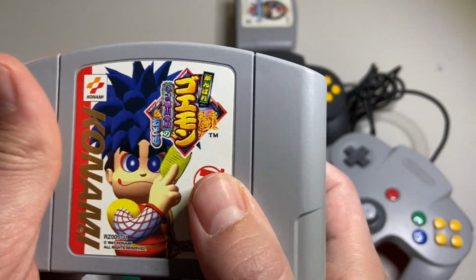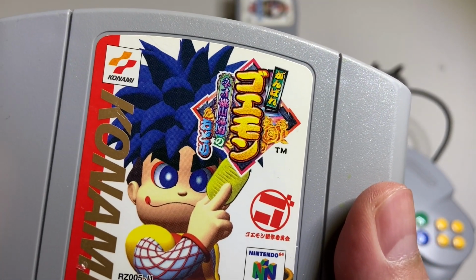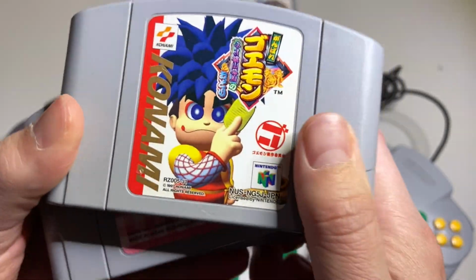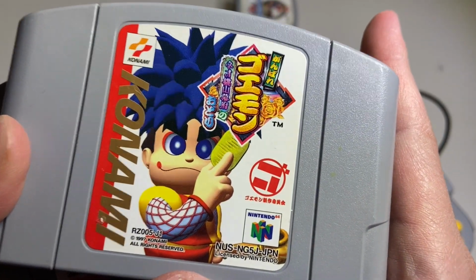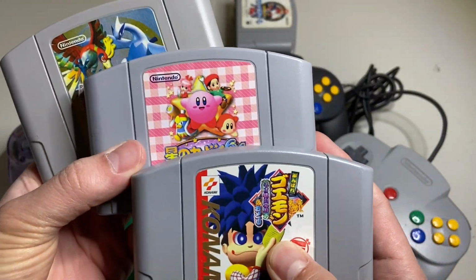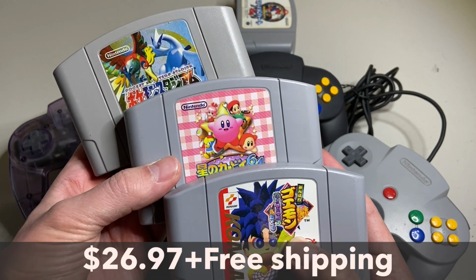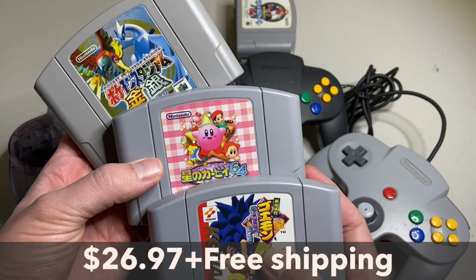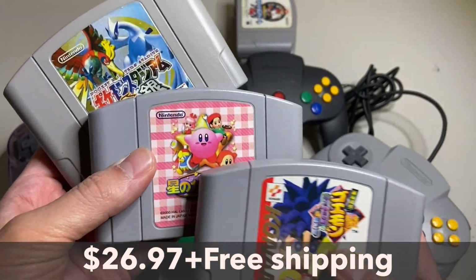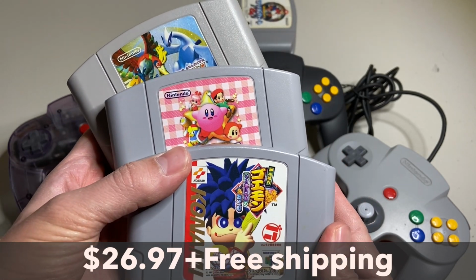And then we also have, I believe, the original Mystical Ninja starring Goemon, Ganbare Goemon, Neo Yama Bakufu no Odori. Really good game. Had a lot of fun with this. I think you need a controller pak in order to save games with this, but I'm not 100% sure on that. So you get these 3 great N64 games for $27. Actually, a lot of these, Kirby 64 and Pokemon Stadium in Japan, pretty cheap games. So altogether, $27. Buy it now for these 3 games.